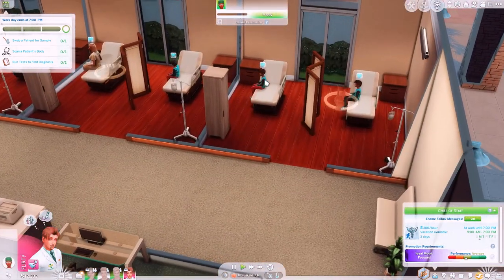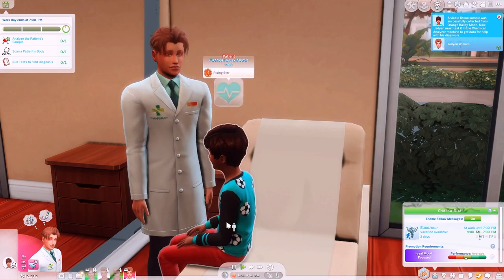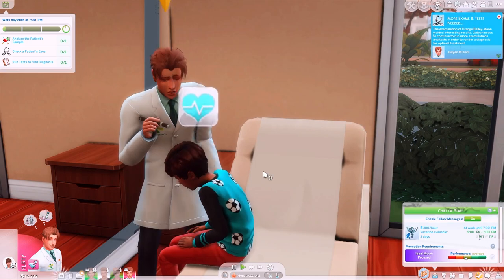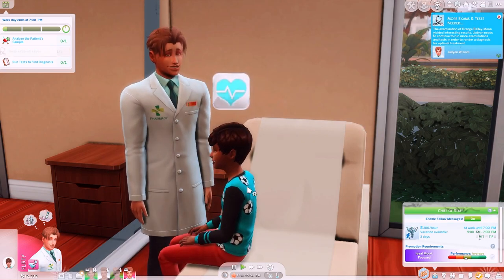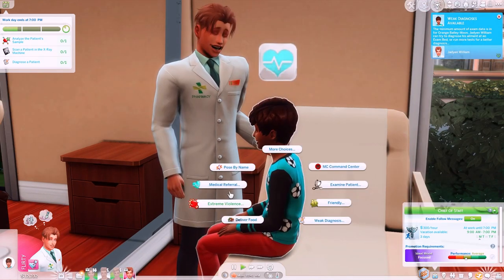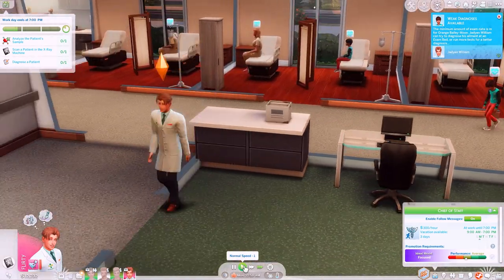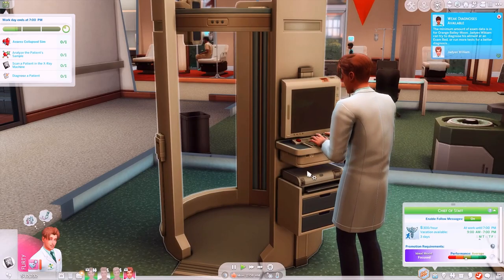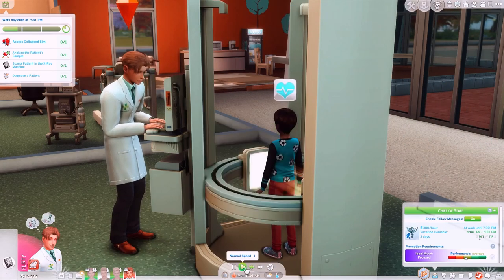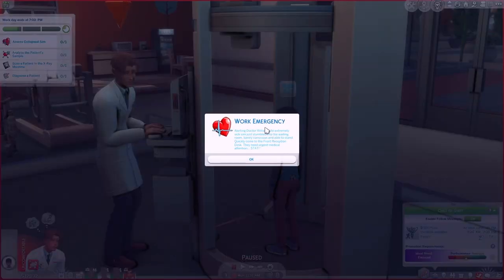Swab a patient. Alright. Patient eyes. Temperature. Full body X-ray. Like in the X-ray stuff. Work energy.